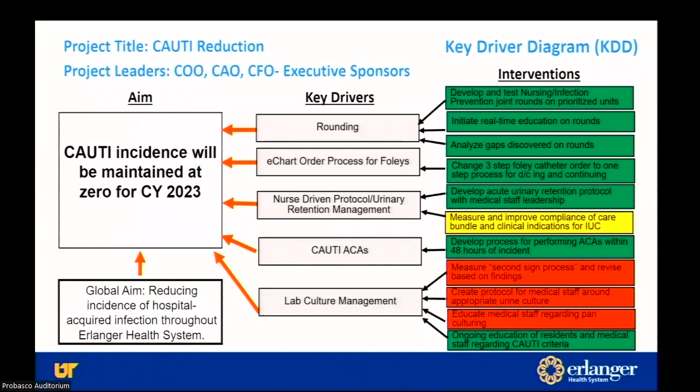Each of the key drivers is an area of emphasis in the process where we think we need to strengthen. Rounding, e-chart order processes for Foleys, lab culture management, apparent cause analyses or huddles when CAUTIs occur so we can learn from the incident, and so forth. On the right is the set of interventions. If it's coded in green, okay, that's something that has been accomplished. It's in the sustain mode. If it's in yellow, it's currently underway. And red is sort of the parking lot. These are lower level interventions that we will start in the future, but have not yet approached, okay?